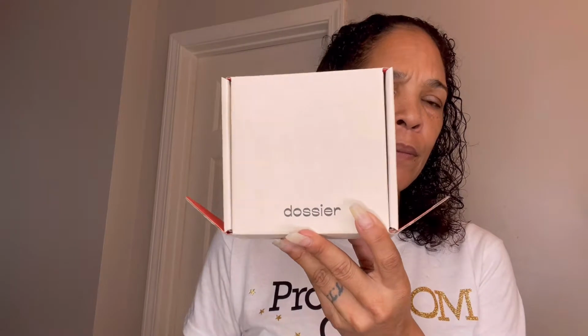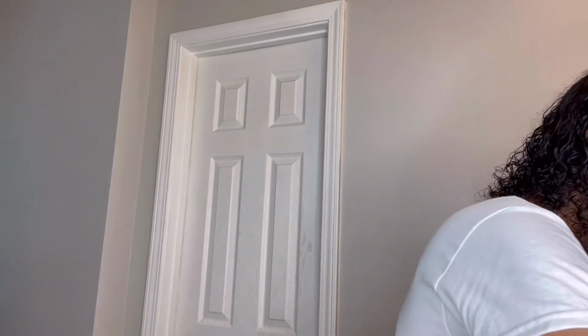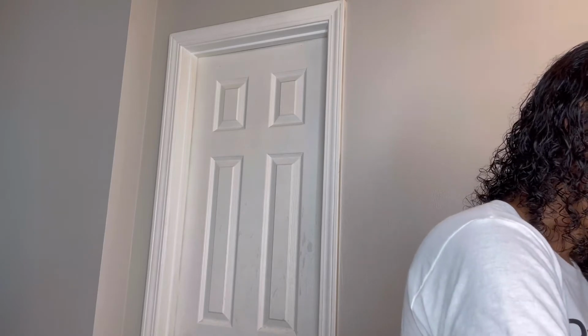So in the box, you got here. You got this little sample. And I'm gonna tell you about this sample in a second. You get a nice, how much is this? 1.7 ounce bottle. Look at that bottle. You see that? Let's pull off the top here.